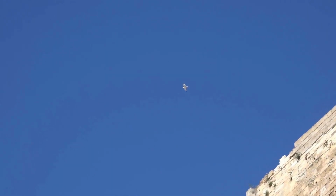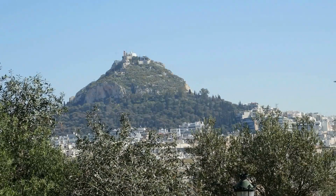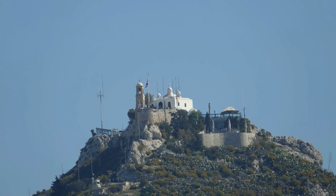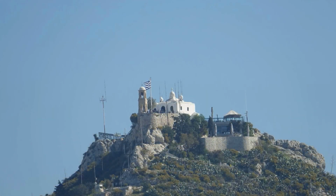Now look to your right, over the rooftops of Athens. You'll catch glimpses of another hill off in the distance. This cone-shaped mound is Lycabettos Hill. It's the highest hill in Athens, topped with a tiny white church at just over 900 feet above sea level. By comparison, the Acropolis is only 490 feet tall. The Lycabettos summit, which can be reached by a funicular, has a restaurant and a view terrace.